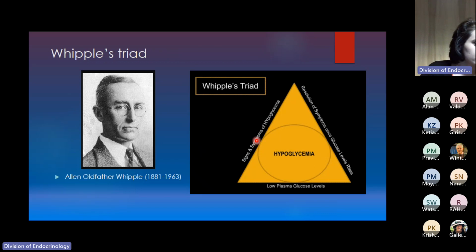And no talk on hypoglycemia is complete without mentioning Dr. Allan Goldfather Whipple, who came up with Whipple's triad, where we look at the signs and symptoms of hypoglycemia, the low plasma glucose level, and the resolution of the symptoms once the levels have risen.